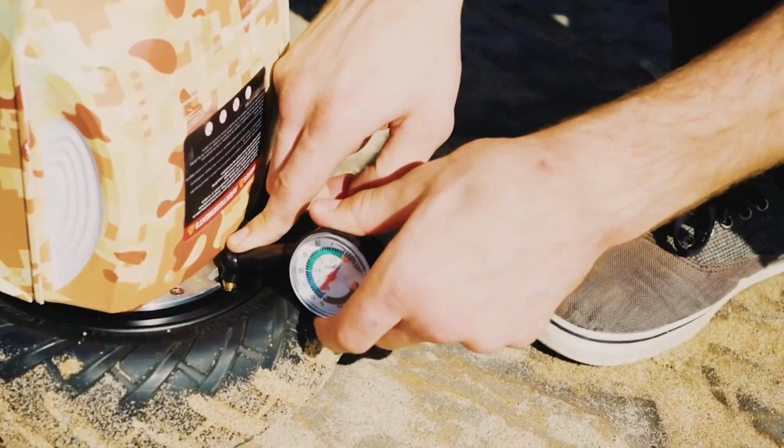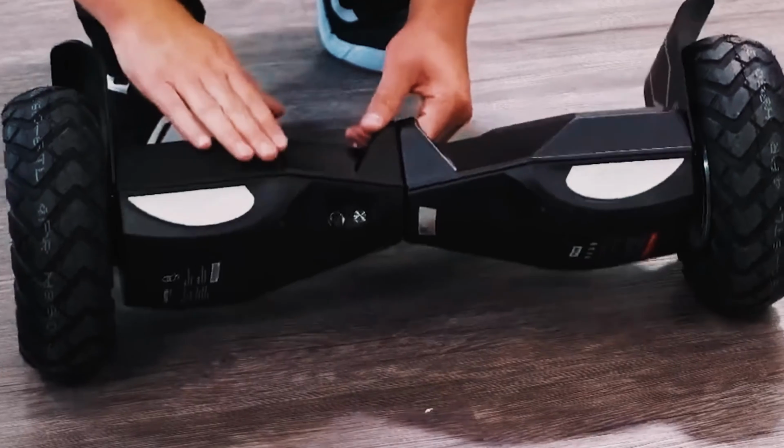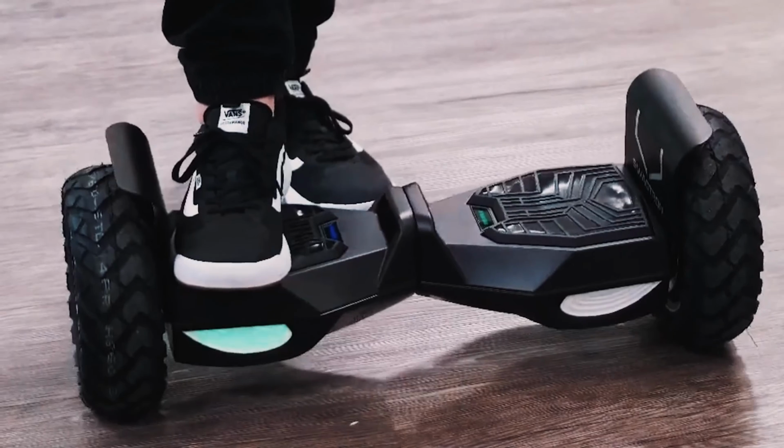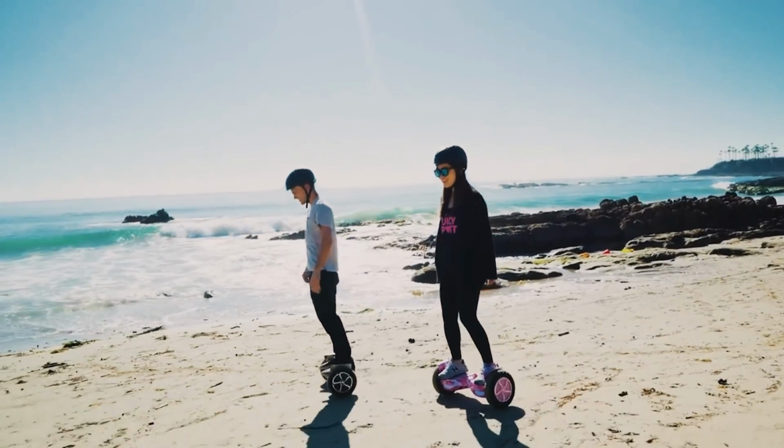So, if you're ready to up your hoverboard game and join the Outlaw gang, saddle up and let's ride like the boss you were born to be. Run, don't walk to experience the hoverboard of your dreams.